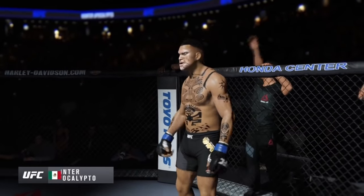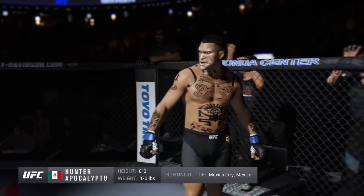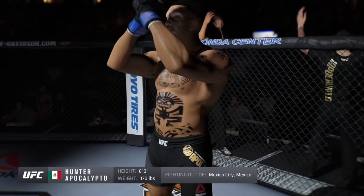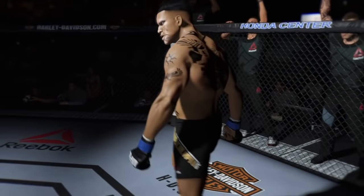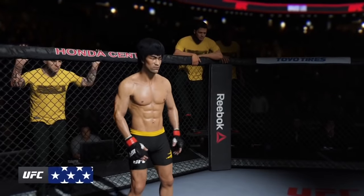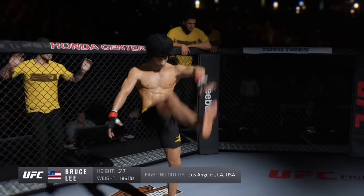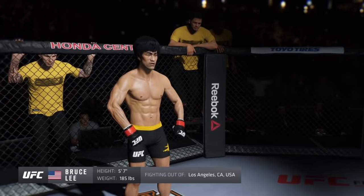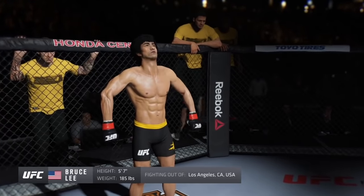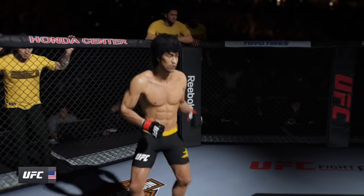This man is a Muay Thai fighter, making his professional debut here tonight. He stands 6'3" tall, weighing in at 170 pounds. Fighting out of Mexico City, Mexico, the Warrior. And now his opponent, fighting out of the red corner. This man is a mixed martial artist, making his professional debut here tonight. He stands 5'7" tall, weighing in at 185 pounds. Fighting out of Los Angeles, California, Bruce the Dragon Lee!